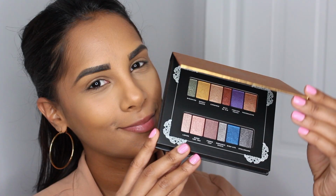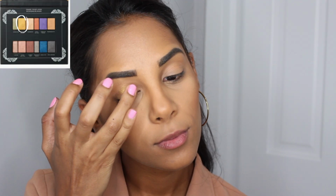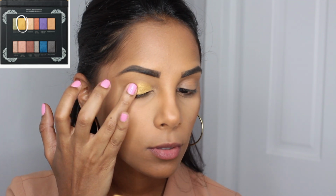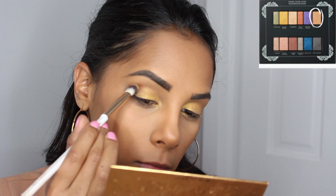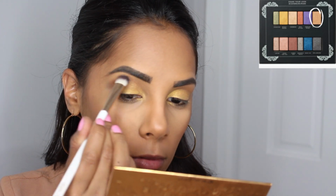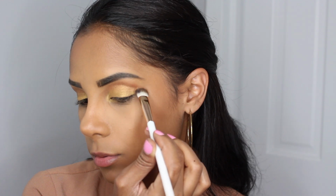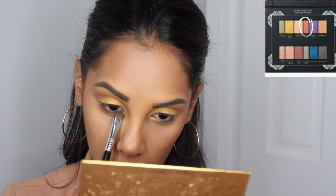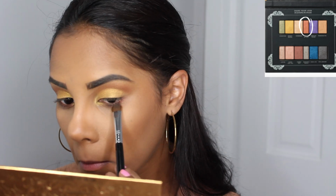Using the palette Rain, I really wanted to make a summer makeup look because I feel like it screams summer, although you can make endless looks with this, but I'm going in with this beautiful gold shade all over my eyelids and also in my inner corner. And then with this bronzy shade, I'm just adding it to my crease and blending it all together to give me that goddess bronze look. And for my lower lash line, I'm adding another bronzy shade. This one's a little bit darker, and I feel like it just added everything together really nicely.